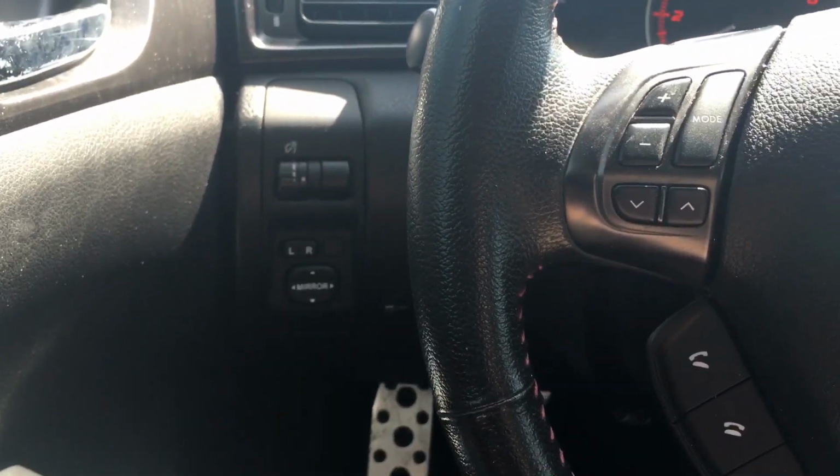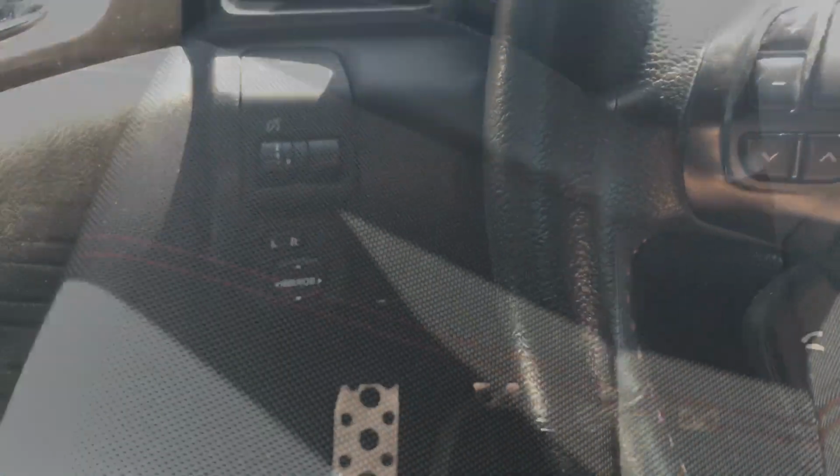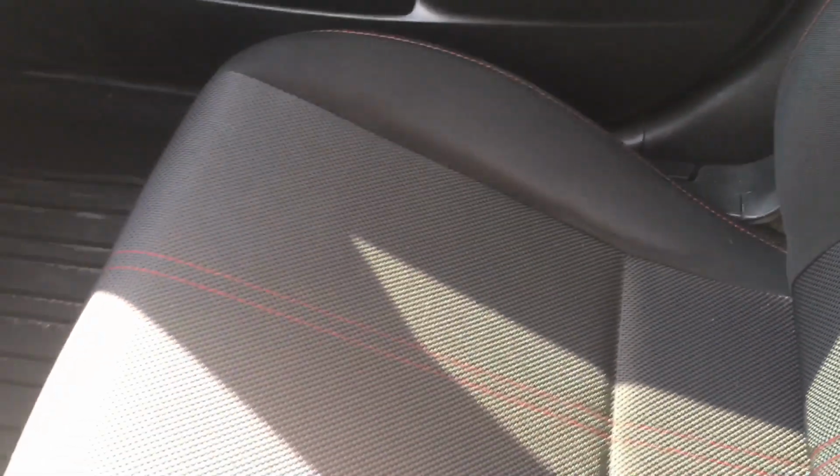With the base model, you can get fog lights installed pretty easily, but they don't come standard. The sport cloth is standard with the base model and the premium trim. Limited does get you leather seats. I personally like the cloth a little better.